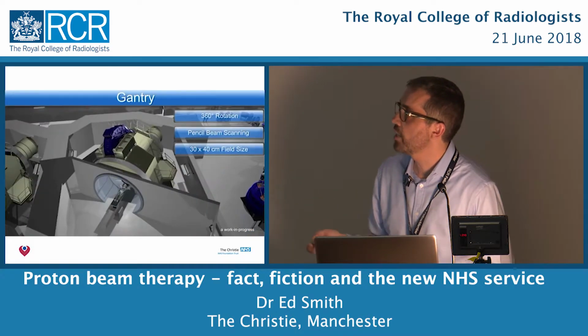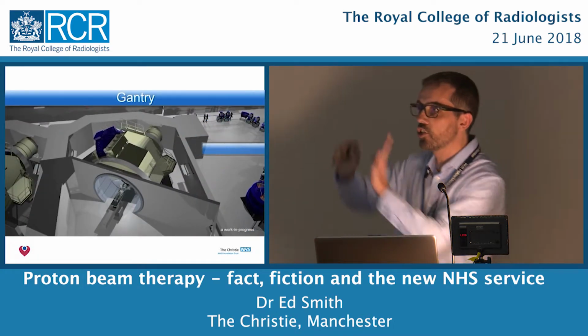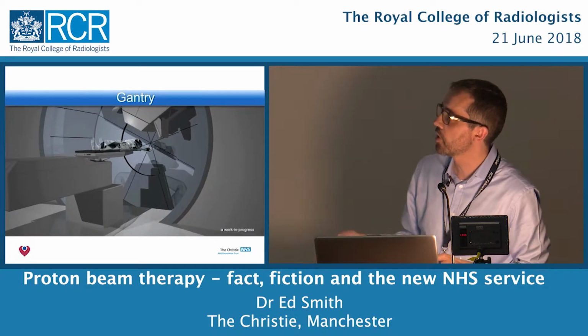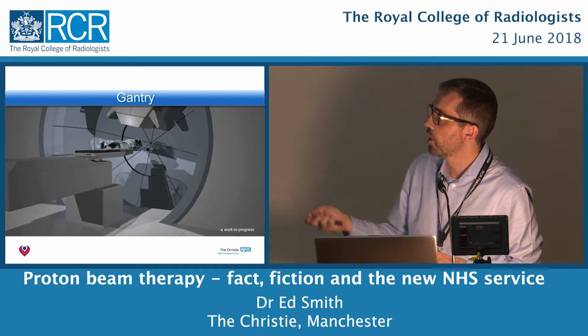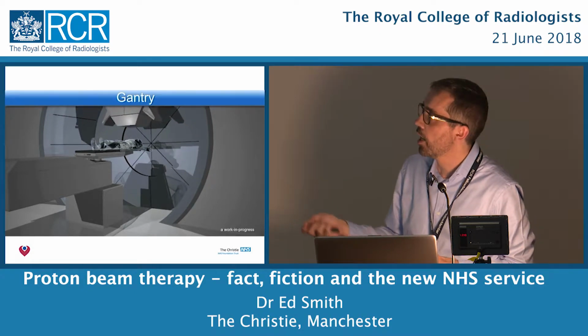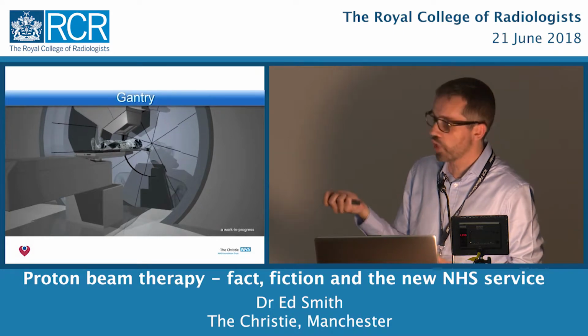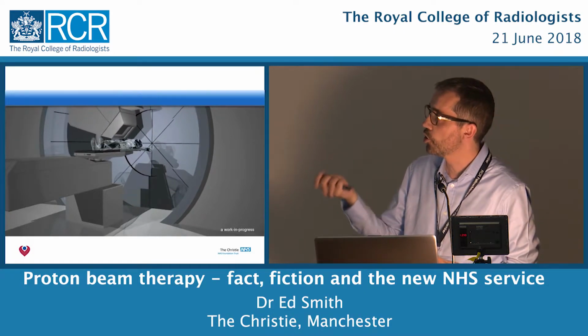So on the right here, you've got a gantry. The patient doesn't see that 3 floors of technology behind, but the gantry is rotating around the patient on the couch there, getting into position. And this is going to show the treatment of a pelvic tumour.